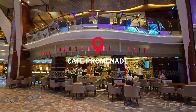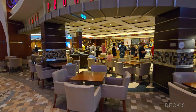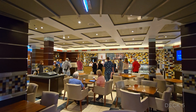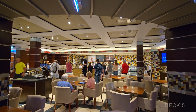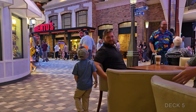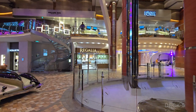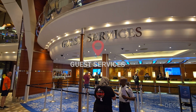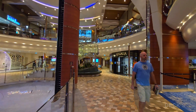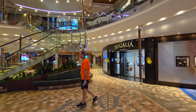And Cafe Promenade. And here you can actually get free ice water, free coffee, free snacks, and you can also purchase Starbucks drinks. These chairs are really comfortable, and it is a great spot to just hang out or meet up with people. And right next to Cafe Promenade is Guest Services. And there's also several other shops on this end.